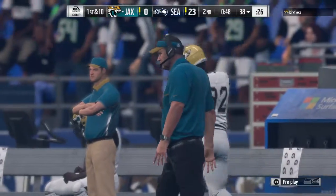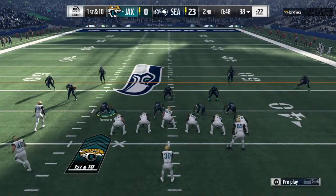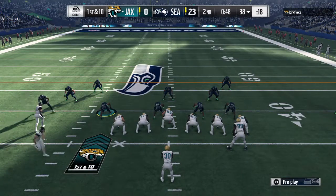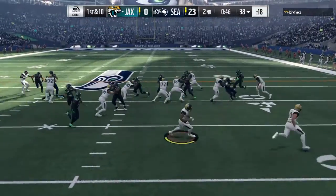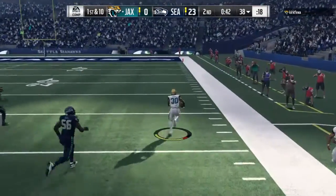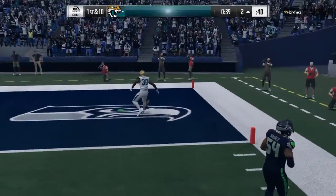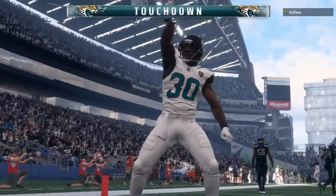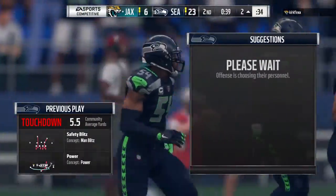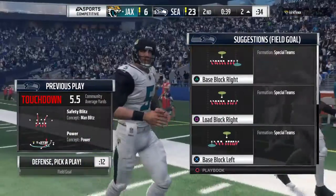So here we go, 1st and 10 now. Here comes the D swarming to the line. Oh, he's got some breathing room. And now off to the races, down the right side. Touchdown, Jaguars. Corey Grant, 62 yards. And the Jaguars get a score closer.